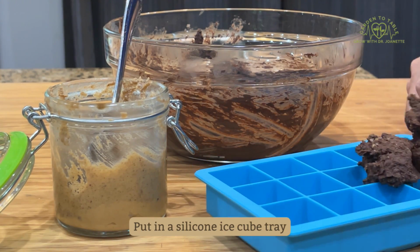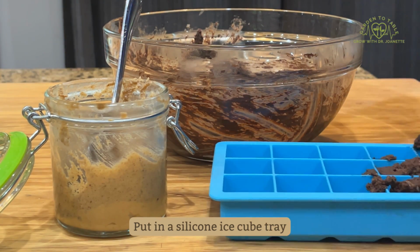So I'm going to go ahead now and put this in the ice cube trays, and we're going to pop that in the freezer and freeze it up.